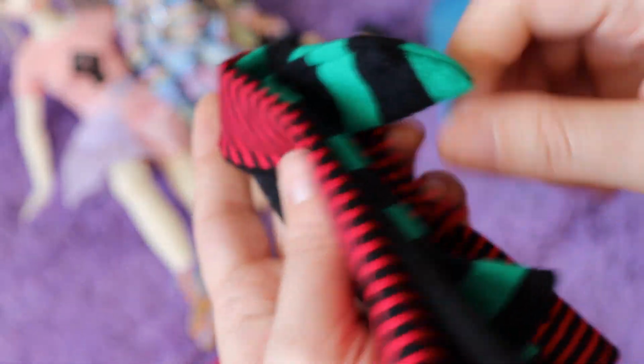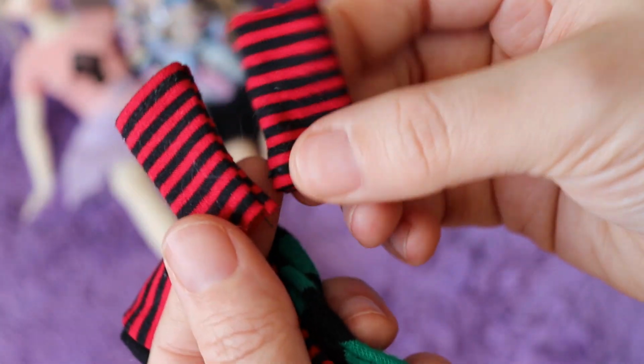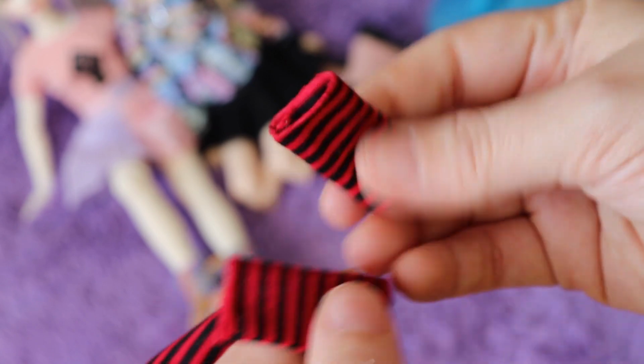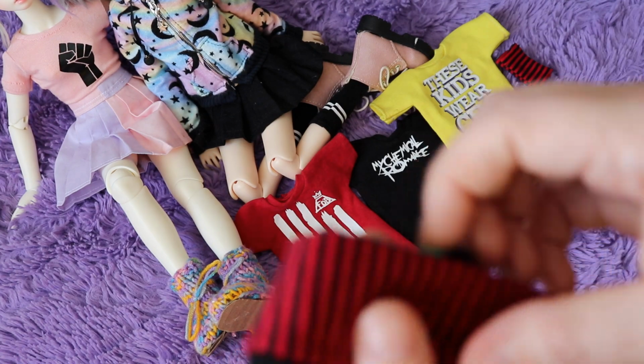Okay, now the rest of this is going to be surprises because I have no idea. But I did see these felt, and they look like little wrist warmers. I absolutely would have worn something like this in 2006. 100% would have been wearing these. These are super cute. There we go.